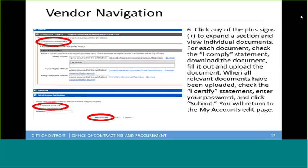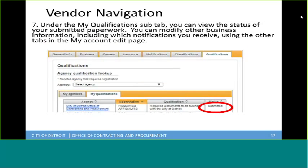Once you've added your information in or uploaded your required documents, at the bottom you can check the box that says I certify this info is true, type in your password of course, and then click Submit. From that section, it'll take you back to your qualifications page to let you know that your required affidavits have been submitted. Now, the required affidavits do not require any approval within the BidSync system. They should already be approved or signed off on by the city. So when you submit these and it says submitted, you're no longer waiting for an approval in the BidSync system. They're just on your account for the city to be able to go in and review anytime they need to, or you can log into your account and review them as well.